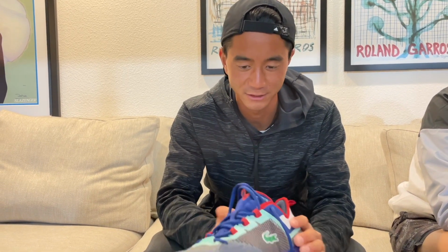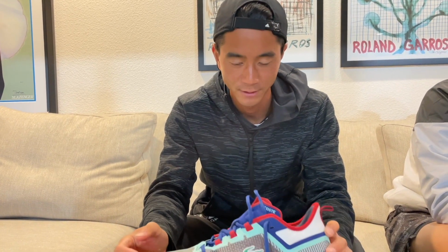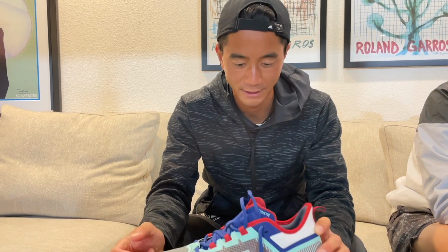Go ahead. All right. So my initial thoughts after wearing this shoe was, first putting it on, I thought it was actually quite comfortable. I didn't really have any complaints about the fit of it. I thought it molded quite well to my feet, although it is a little bit on the narrow side. I think they definitely tried to do something similar to what they would do for the bear cages on the Adidas shoes as well.